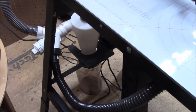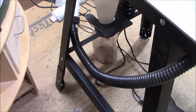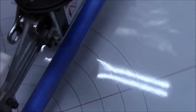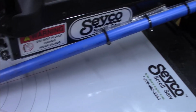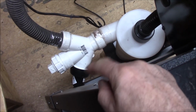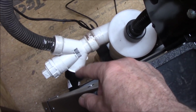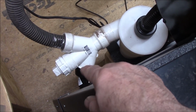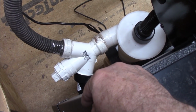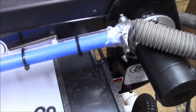However, I took a page out of the Scroll NATO thought process, and I said, you know what, I can put it underneath, but I can also come up here and go above the table as well. But it took some modification. I had to come off of the cyclone and find a way to Y it off. Well, that's a 1.5 inch fitting, so I just went to the big box store and got a 1.5 inch three-way, if you will. I plugged the center one, and I let the left one come out and go to the underneath side, and I took the right one and circled it back around to be on top.